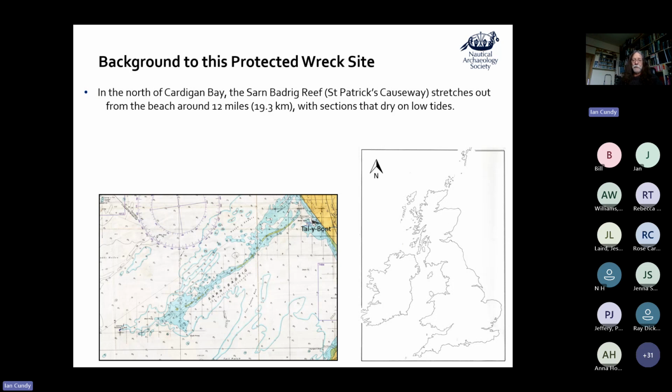It's sometimes known as St. Patrick's Causeway because when you stand on the beach looking out at sea at this reef, it looks like it's so far out to sea. 12 miles is a long way to sea. It looks like it could stretch all the way to Ireland. Now, just looking at the map of the UK there, particularly through the 19th century, most shipping went in and out of the UK via Liverpool.